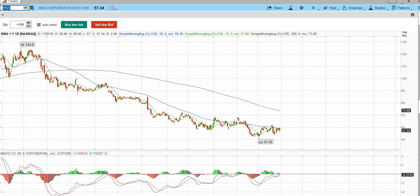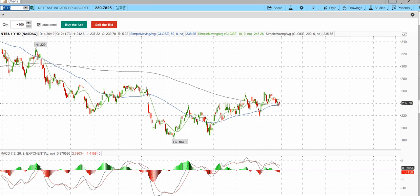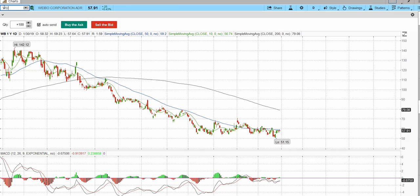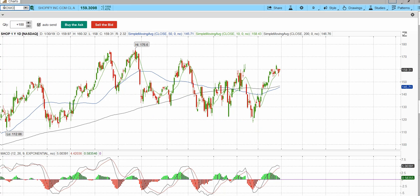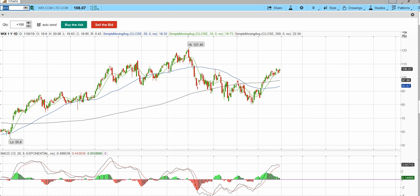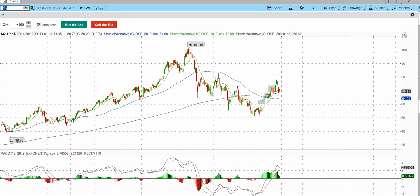Workday, don't see too much. Sina, JD, YY, TAL, flying through a lot of these. Sohu, WB, Wuba, don't see a whole lot of setups there. Shop, Momo, Box, yeah, it's very slow. Wix, GoDaddy, SQ, very sloppy.